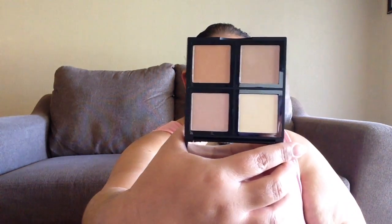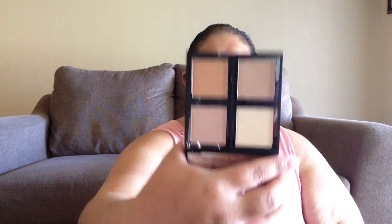Okay, so here are the shades. It's supposed to just give you a little glow to the skin. The powders don't appear to be super glittery. They're just glowy. They look really pretty, so we'll be trying those out, and I'll tell you guys, is it worth it? Did it look nice? If you guys already love it, let me know how you guys use it. And then we'll see how that works.